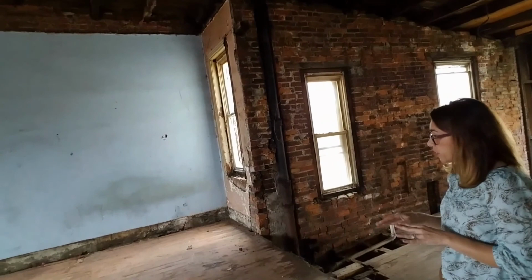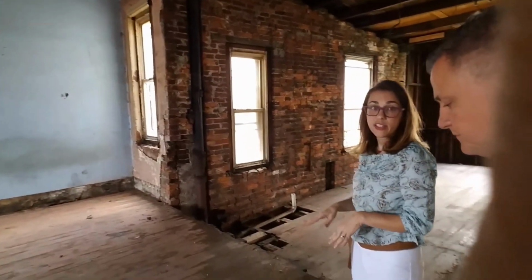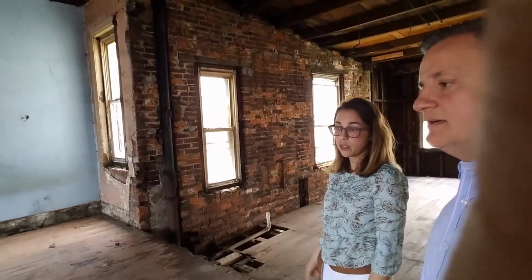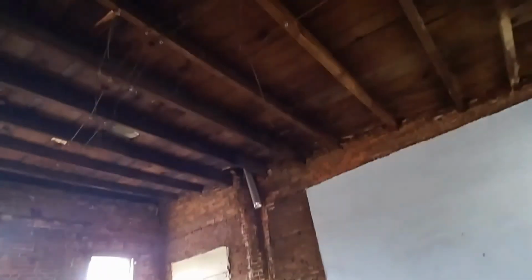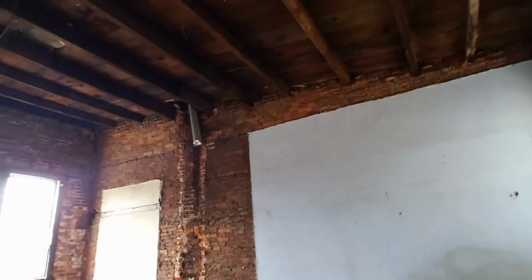So we are trying to figure out the best layout possible to make sure that we have closets in every single bedroom, and it's a very nice space. This would be a really big bedroom. Would this be like a full master by itself? That would be either a master and another bedroom over here, or a master and the bathroom. A master bathroom. There you go.